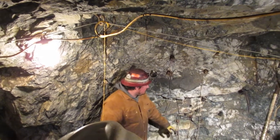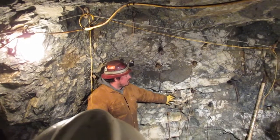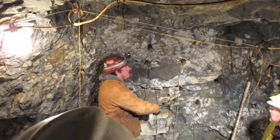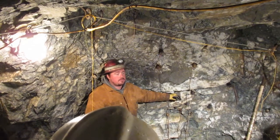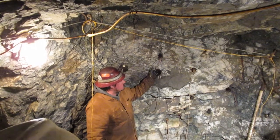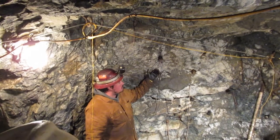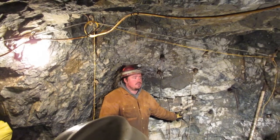Okay. Now this here, folks, is what it looks like after it's been drilled out and loaded. If we were to detonate this, this would break 6 feet wide, 8 feet tall, and 6 feet deep. It would put out 10 tons of broken rock, so 20,000 pounds. Now, every single hole is drilled 6 feet deep and loaded to the surface with dynamite, except for this hole here. We leave it empty, and we do it on purpose.